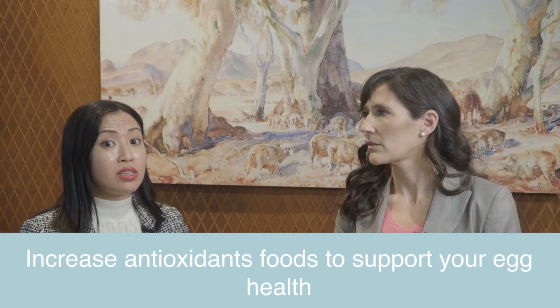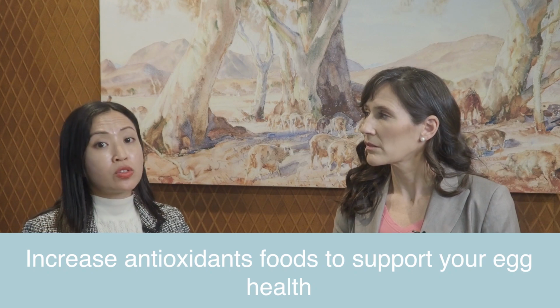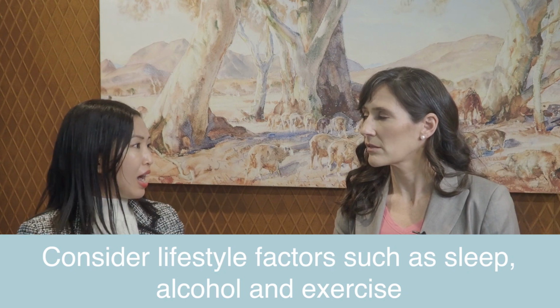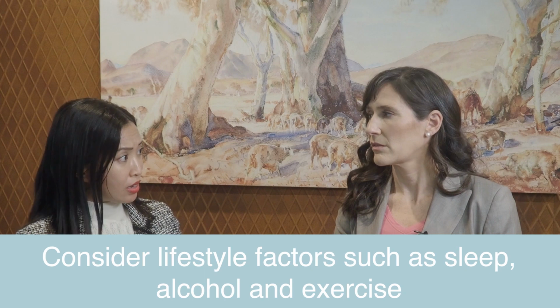Right. And secondly is to increase antioxidant foods to support your egg health. And lastly, don't forget lifestyle factors like the quality of sleep, alcohol, how often you exercise, or how often you are exposed to environmental toxins, that can also impact egg quality as well.